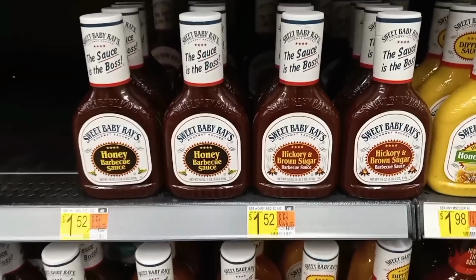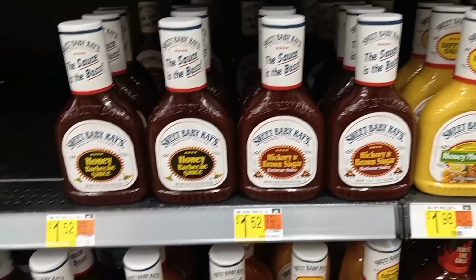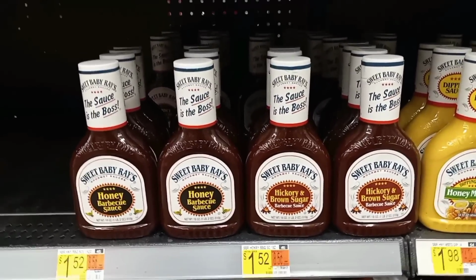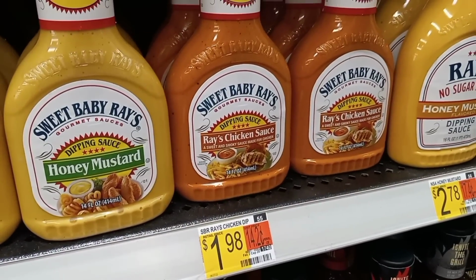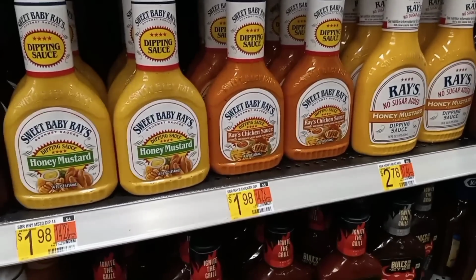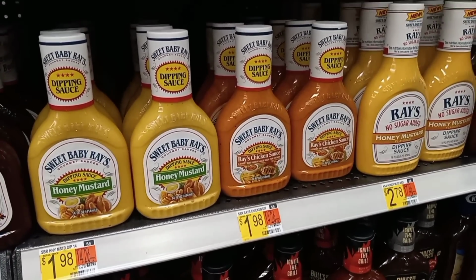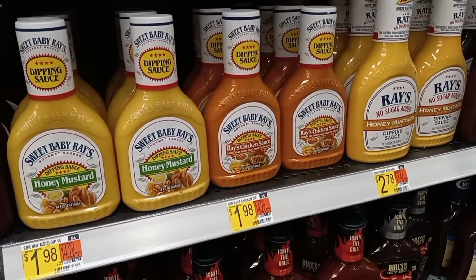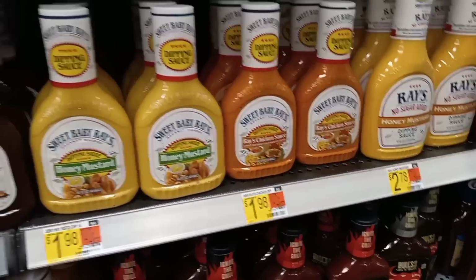All right, so this next deal is gonna be on the Sweet Baby Ray's barbecue sauce. It's priced at $1.52. And let me just tell you real quick, Ray's chicken sauce is bomb. It's such a Chick-fil-A dupe. It's not even funny. I'd buy it, and I do buy it actually, without a coupon on that.